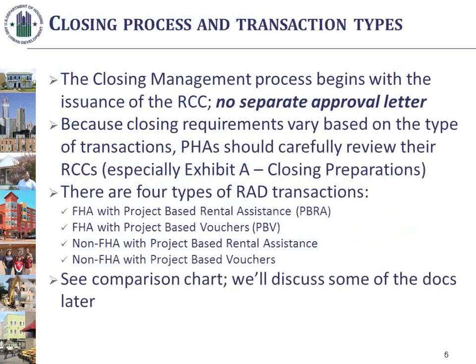So from time to time, people have been asking me about approval letters, and I know there are approval letters in other types of HUD programs, but in the RAD program, we don't have a separate approval letter. We have the issuance of the RCC, and at the end when we're ready to close, we will be giving you OGC approval of the documents and closing coordinator approval to close. Not formally, there's not a formal approval letter.